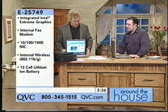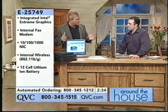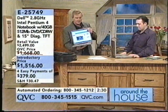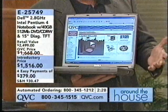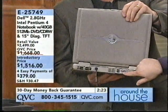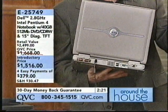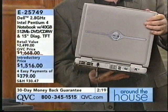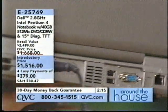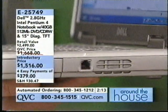Fantastic. If I want to use this as a home PC as well, let's take the next 2 minutes and take a little tour. Can I hook a printer up to this? You certainly can. USB ports in the back, slide right in over here. What if I want to hook up my digital camera and download my photos? Same thing. Digital cameras come with USB ports. You would plug it right into the back here. So if you go on vacation to Disney World, let's say, you plug them right on in.